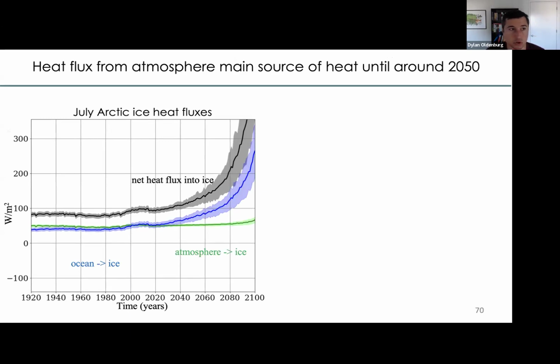But over time, the ocean becomes the primary heat source before blowing up towards the end of the simulations. And this happens because the fluxes per unit area of ice and the ocean heat fluxes in areas where there's very small sea ice extent, there's very little ice left, still remain fairly large. This is probably due to the ice albedo feedback, where the ocean is becoming very warm and there's still quite a bit of ocean to ice heat flux.